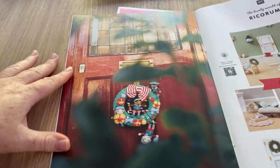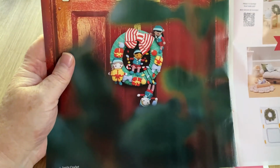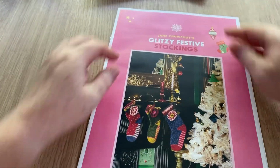It's actually very sweet. I quite like it, but I'm not really up for making it, but I can see its attraction. It's very unusual and cool.